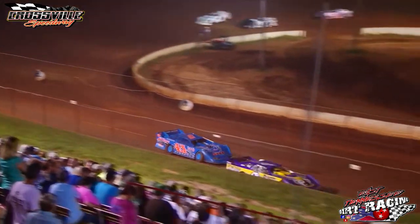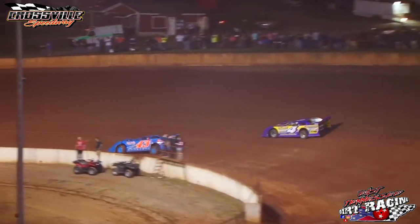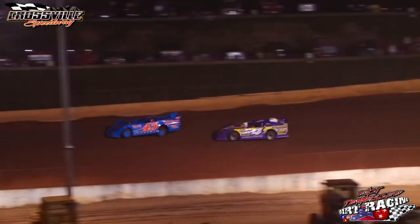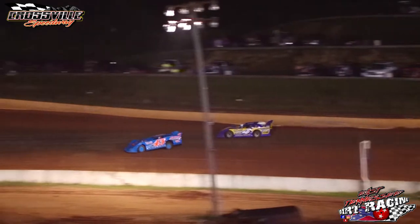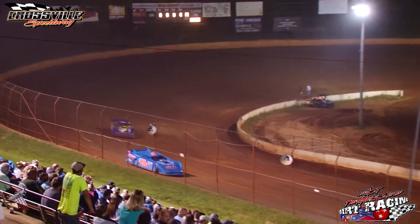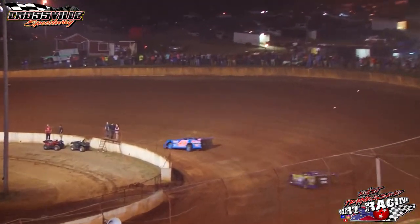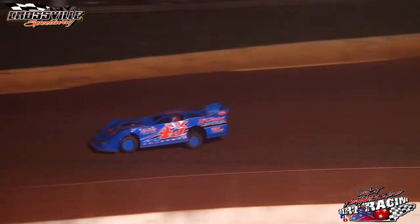As he's going to come around to click off lap 17. We got 17 down, three to go. Bullhorns are in the air for the number 43 machine. They've got two to go. He's got that car set on cruise control right now.